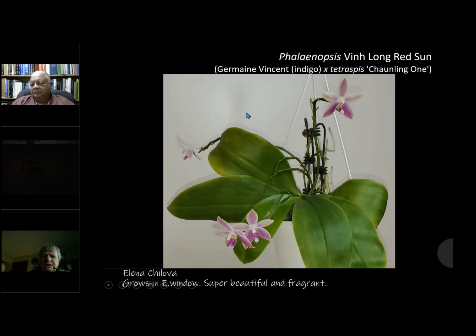Phalaenopsis, then long red sun. From that name, see, sometimes crosses sort of surprise you. A long red sun, I would expect something red, and yet they used an indigo parent and a tetrapsis. So we got something that is more pink and white. Very nice. Again, one of these plants that the ones that we see flowering now are sort of summer bloomers, summer to fall bloomers, and they're blooming on the old stems. And of course, the fragrance is the thing that makes these so desirable.